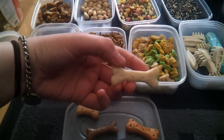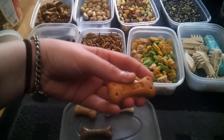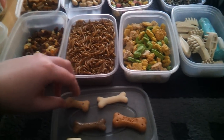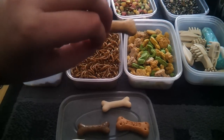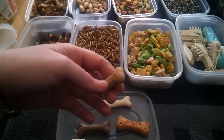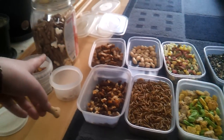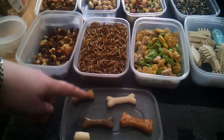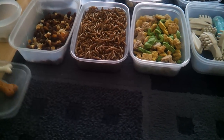We have some Pedigree Milky Bones, Pedigree biscuits. I think that's how you say them. I don't know really. And then we have some Wilkinson's own brand chicken flavoured biscuits, which the hamsters don't like. So I need to go through that big tub and find all of them, but I just really can't be bothered to. So that's what dog biscuits we have.